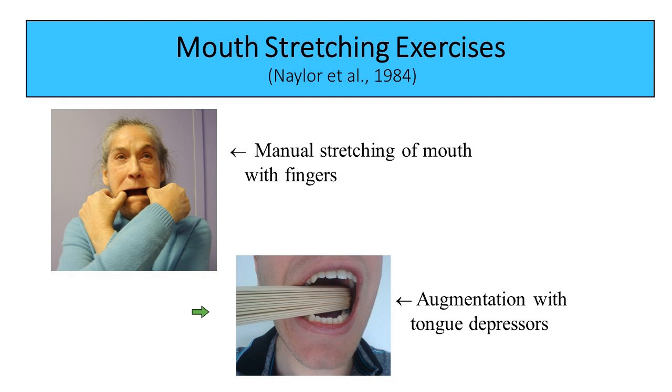The bottom exercise is an augmentation with tongue depressors. What the person does here is get several tongue depressors and put them together with a rubber band or a hair band, and then as many as you can get in your mouth from the premolar area to a back molar area. You put them in there and you just hold it again.